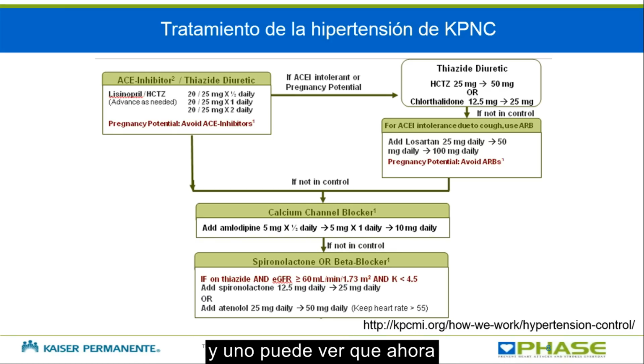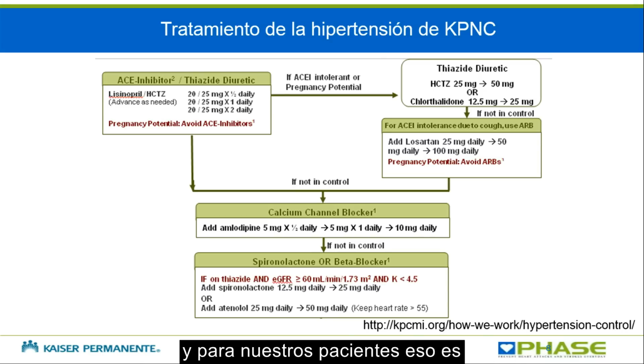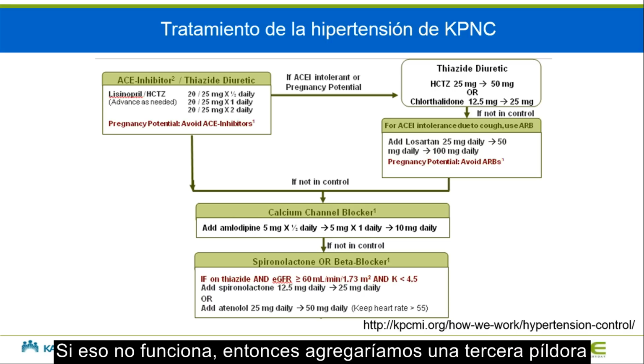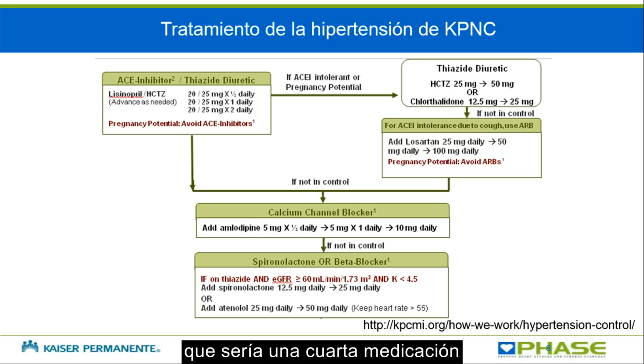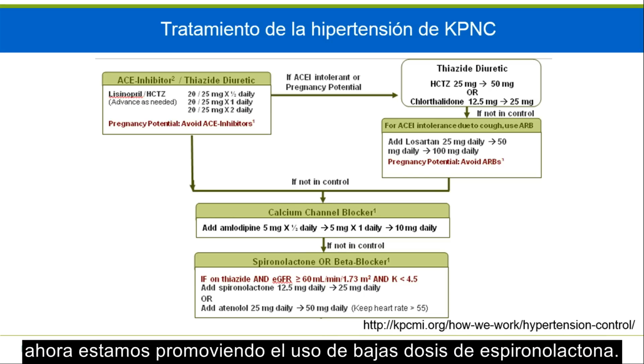And you can see that now we've got 2 pills, 3 drugs, many titration steps with only 2 trips to the pharmacy, and for our patients, that's generally only 2 out-of-pocket payments. If that doesn't work, then we would add a 3rd pill, which is a 4th medicine. And whereas you would typically add a beta blocker in the past, we're really promoting the use of low-dose spironolactone now.